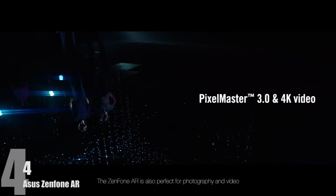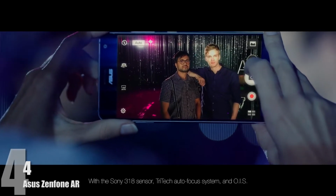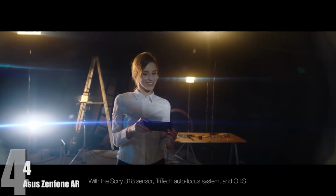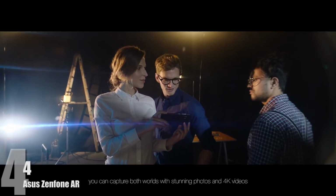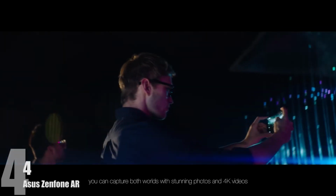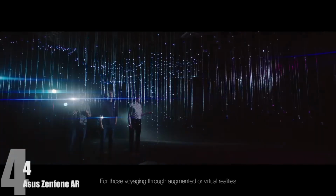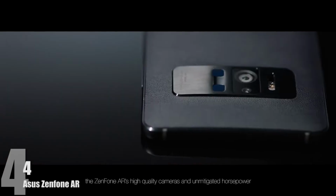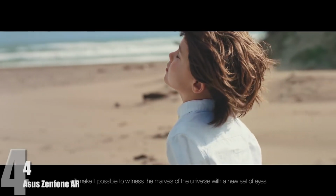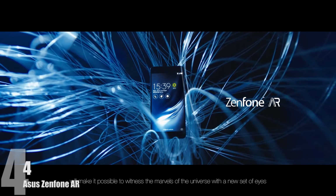The Zenfone AR is also perfect for photography and video. With the Sony 3.1.8 sensor, Tri-Tech autofocus system, and OIS, you can capture both worlds with stunning photos and 4K videos. For those voyaging through augmented or virtual realities, the Zenfone AR's high-quality cameras and unmitigated horsepower will make it possible to witness the marvels of the universe with a new set of eyes.